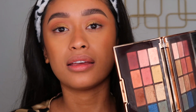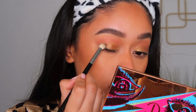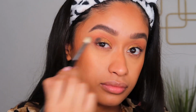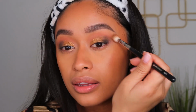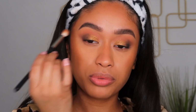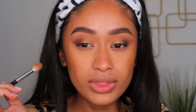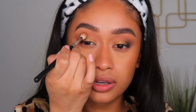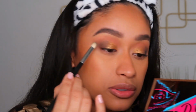I'm gonna be taking the black shade right here, and I'm gonna use that as an outer corner smoke. And then really, I'm just gonna take the blending brush and go back and forth like I usually do. That's the key with working with smokier colors. You want to slowly build them and diffuse them until you get to your desired smokiness. So I'm just gonna do that.